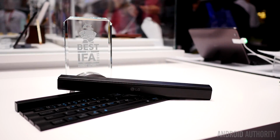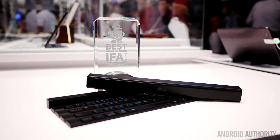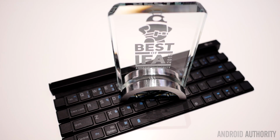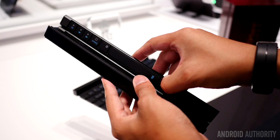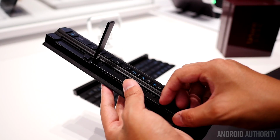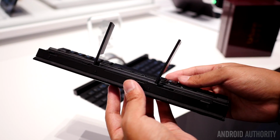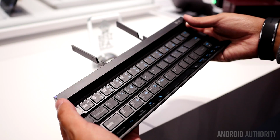But the device that we gave our award to for LG's line of products was the Rolly keyboard. That's right, we gave LG an award for an accessory, which is a fold-out keyboard that kind of packs together into what you can pretty much call a Bluetooth stack. Really, this very sleek and very easy to maneuver device is a Bluetooth keyboard that also has some kickstands in the back for you to put up the LG G Pad 2 or any other tablets or even smartphones onto.